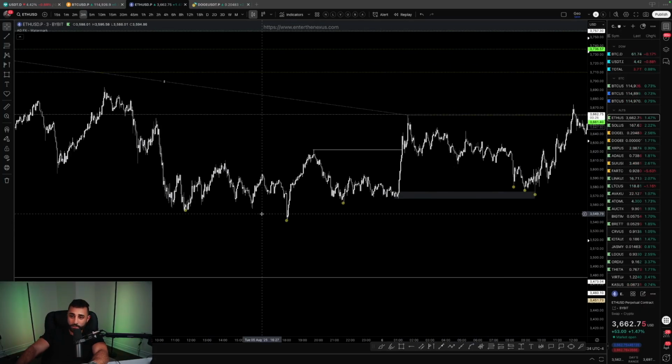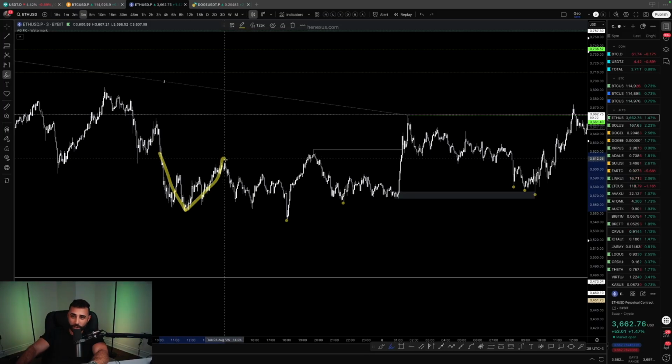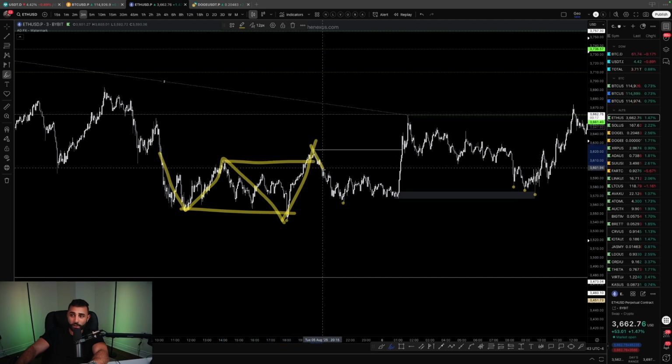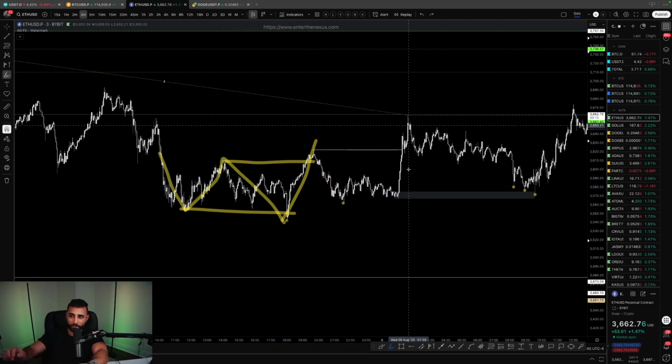What's your structure? So first of all, you came down and you formed a little range. You have low, you have high, you had lower low SFP, you had high, you had break of structure, then you had higher low, and then you had higher high.